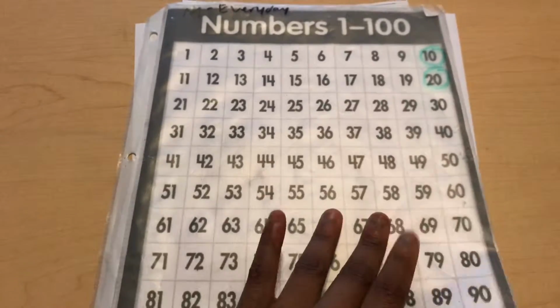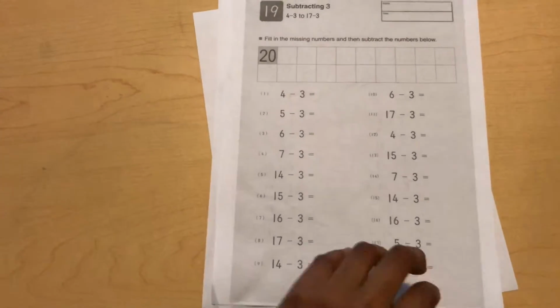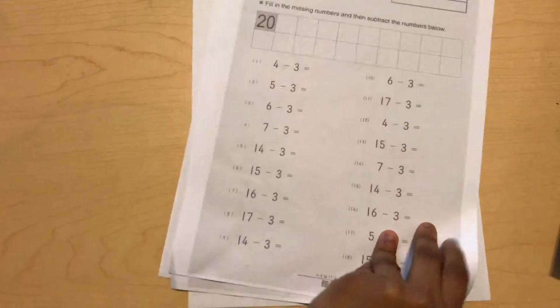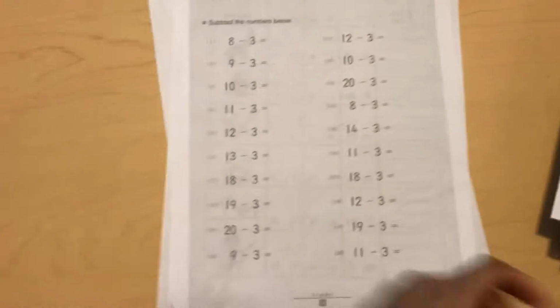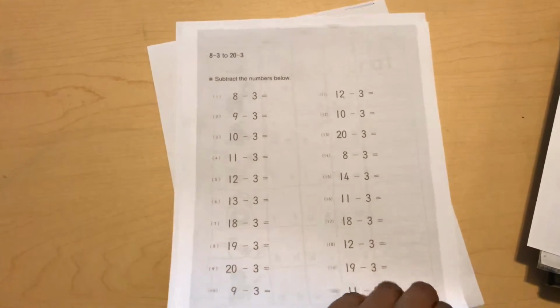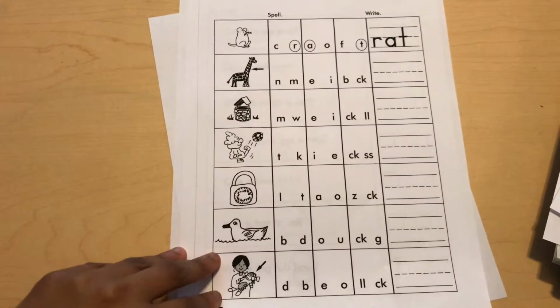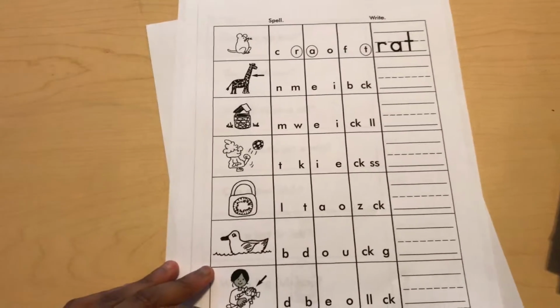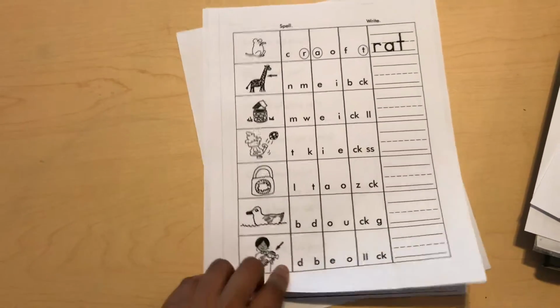For math, she goes over her numbers. These are the 2 pages she'll be working on from the Simple Subtraction book from Kumon. She's going to be done with her kindergarten curriculum this week. Here's the second page. For phonics, she's going to be working on 3 pages from the Explode the Code book. She's actually going to be finishing Explode the Code book 1 tomorrow. But here are the 3 pages she'll be working on for today.